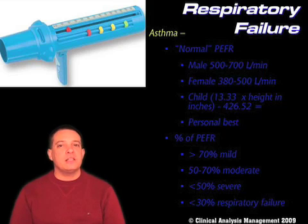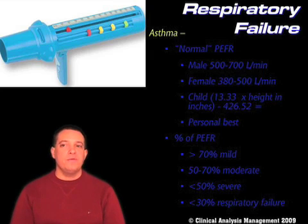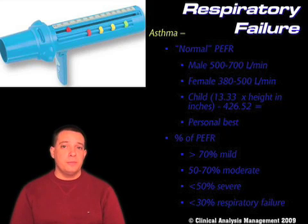And when we talk about management of asthmatics, what we target our treatment towards, in their exacerbation when we're seeing them now, is their PEFR compared to their personal best. If it's at least 70% of their personal best, then typically we would say that's a relatively mild asthma attack. If their percentage right now while we're treating them is between 50 and 70% of their personal best, we would say that's moderate. If it's less than 50% of their personal best, then that's a severe asthmatic attack. And if it's less than 30% of their personal best, then that by definition typically is respiratory failure, and a lot of times we're going to have no choice for those patients but mechanical ventilation.